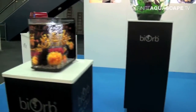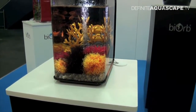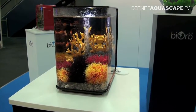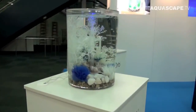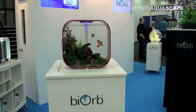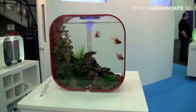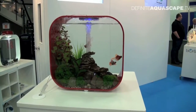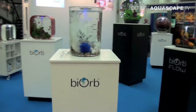Here is another Biorb, this time resembling a marine aquarium to some extent, but those corals are also artificial, and this is not a marine tank, as there are some barbs swimming inside. Here are some zebrafish. And here this red one is another planted layout, which could be very nice and interesting if only those plants were real. Anyway, those Biorbs have pretty good filtration in the bottom, made of some foam and ceramics. I will show it in one of the next movies.